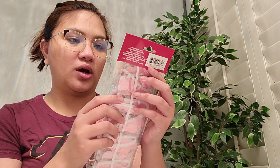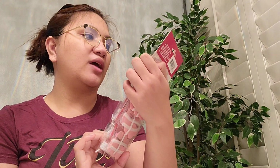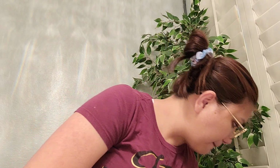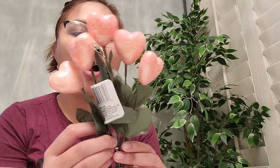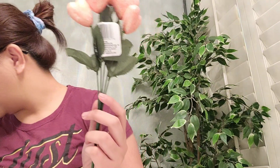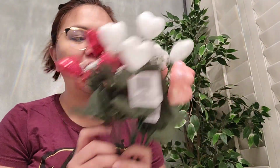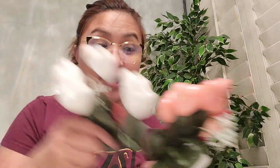And also, I got this one, which is also an ornament thing, but I'll be sticking some and just scattering them around the house. And then what else I got? Oh yeah, I have some florals. I got this kind of heart floral pink, and then I also have them in white. I have some white and red. I think I got three of these and four of these. I'll be sticking them on my trees.